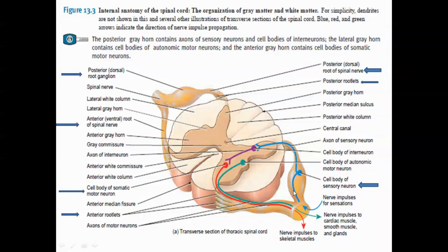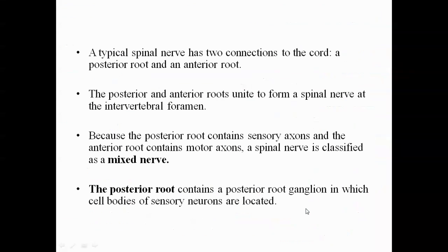Both the posterior and the anterior roots merge together to form a nerve. So this is the nerve. We have seen about the structure of the spinal cord in the previous class. A typical spinal nerve has two connections to the cord. As we have seen, it is a posterior root and an anterior root. The posterior and anterior root unite to form a spinal nerve at the intervertebral foramen, or the intervertebral opening.